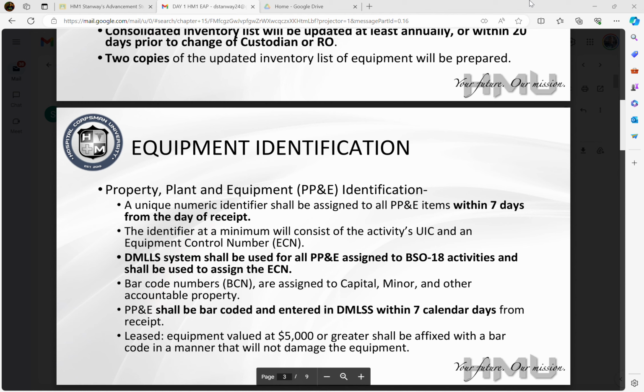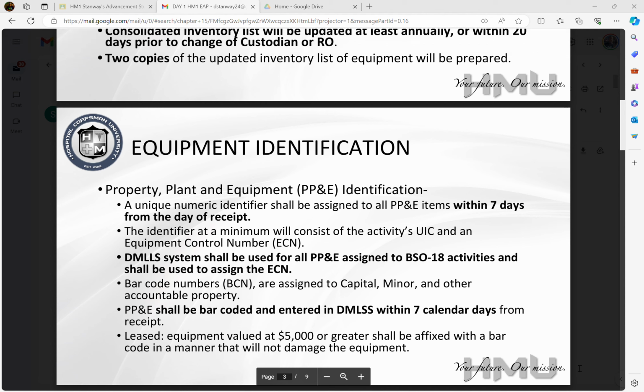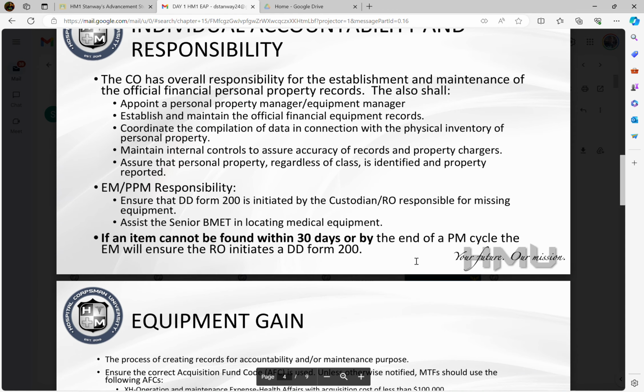Cool. The CO has overall responsibility for the establishment and maintenance of the official financial property records. So that's the records themselves. I mean, the CO has overall responsibility over the equipment too, but the record keeping process is the CO's responsibility. They also shall appoint a personal property manager or equipment manager, a PPM, to establish and maintain the official financial equipment records, coordinate the compilation of data in connection with the physical inventory of personal property, maintain internal controls to assure accuracy of records and property charges, and assure that personal property, regardless of class, is identified and properly reported.